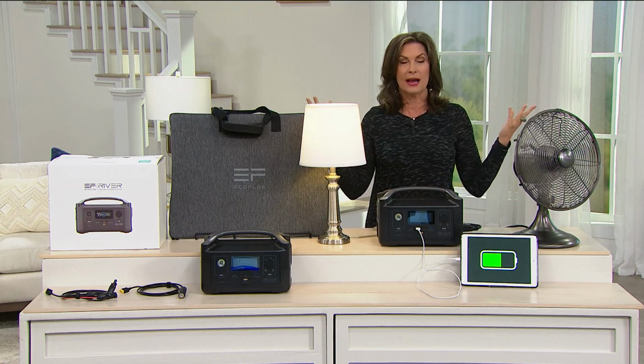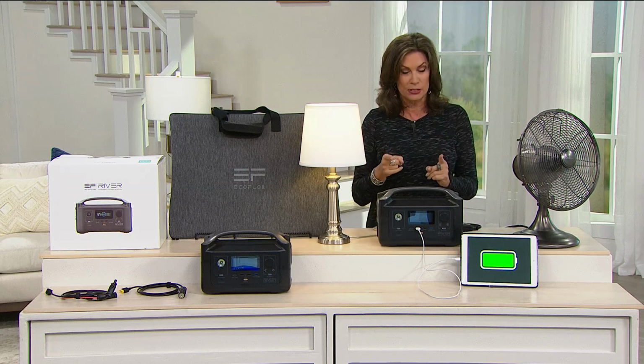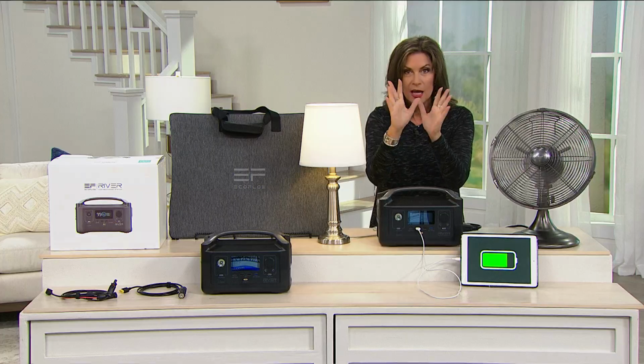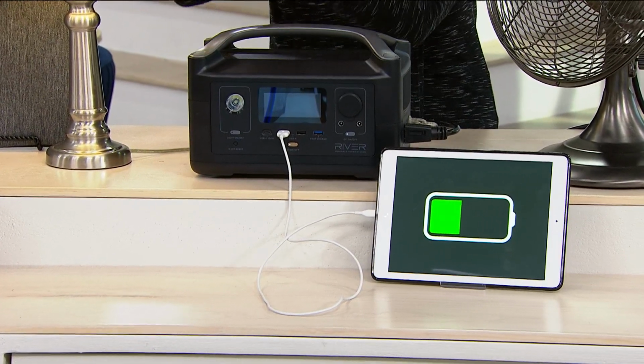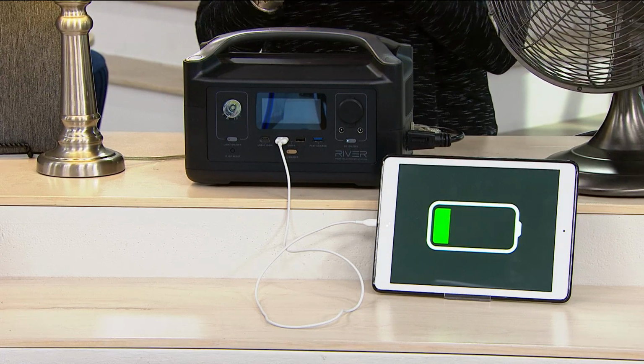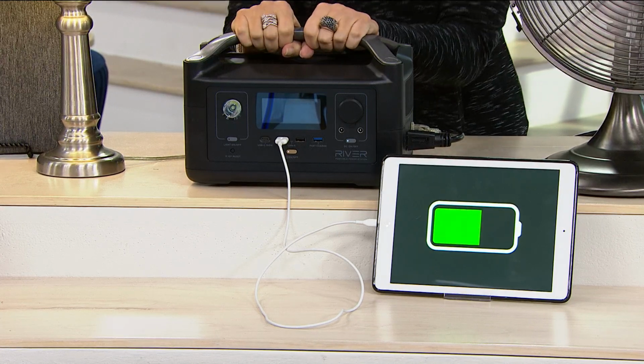My daughter's dealing with an ice storm right now. I'm like, don't you leave that house. Listen, you're gonna have heat. You're gonna have TV. You'll know what's going on. You'll have light. You'll be able to keep that refrigerator on. You'll have all of that because this is brand new.